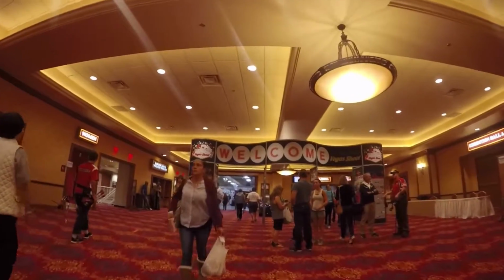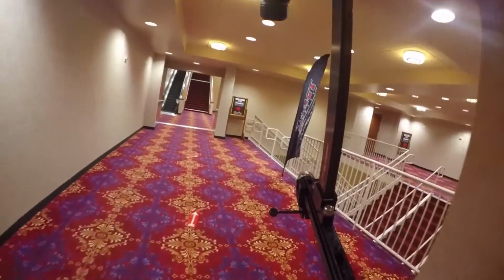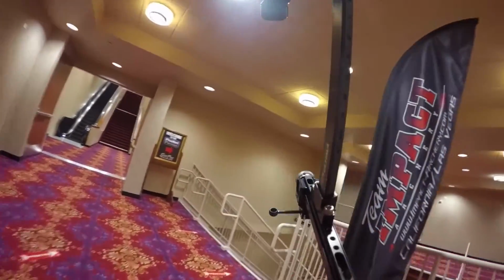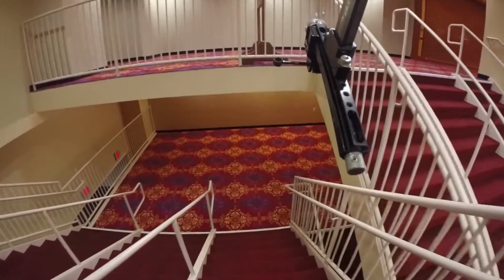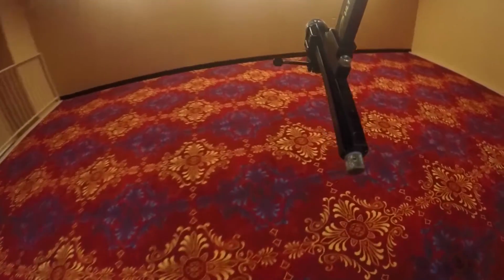Now, I'm going to take you to two places from here. This way, we are going down to the practice arena. This is a new portion of the building that I believe was just completed this year. So we're going to head down and we're going to check out the practice.